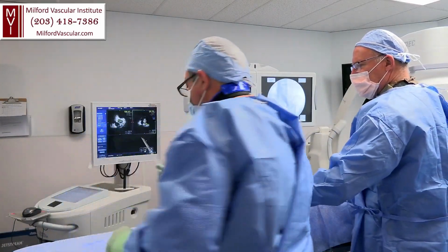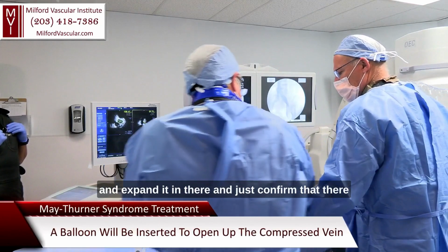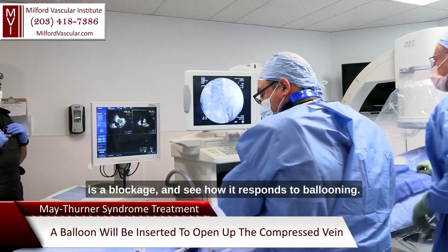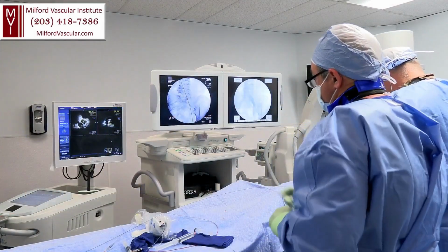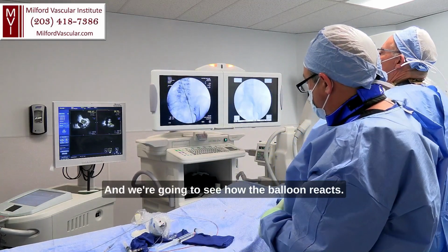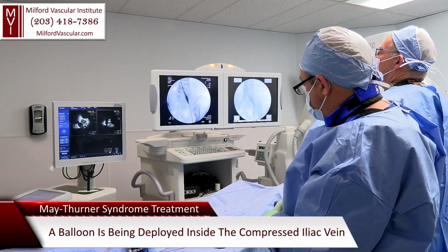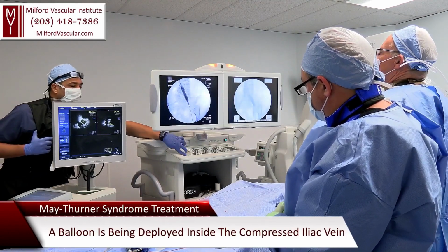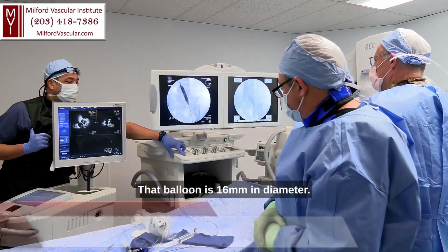So make sure there's a real blockage. We're going to put a balloon in there and expand it and just confirm that there is a blockage. See how it responds to ballooning. So here's the balloon. You can see the two markers. So the balloon's going to expand here. We're going to see how the balloon reacts. So it's inflating. That balloon is 16 millimeters diameter.